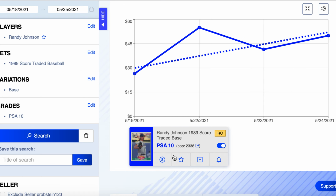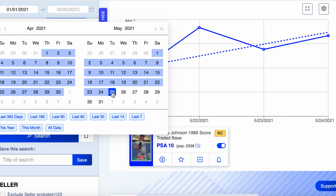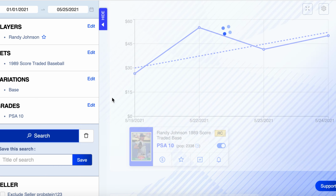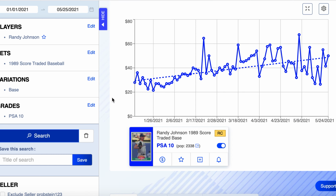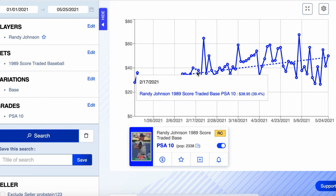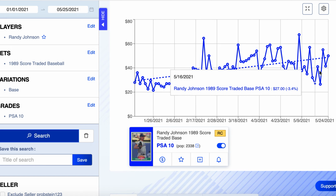Pop count's not crazy high. Let's pull this card back to the beginning of the year, because I bet this card had a run up too, because everything vintage and legend had a run up, because that's what happens. These markets, they have cycles. So he didn't go up as much as I thought, but he went to 40. He's just kind of been ticking up, actually. And then he's kind of ticking down now.